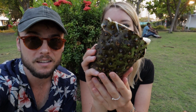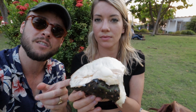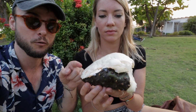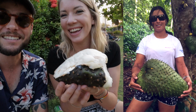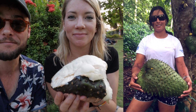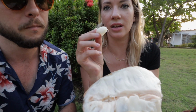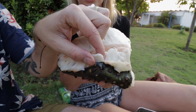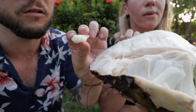All right, this next one is called GUANABANA, or in some places, I believe it's called soursop. So this is not even a quarter of it. If you see the whole fruit sitting there somewhere before it's been halved, it can be huge, like the size of a basketball or bigger. So these are huge. This is just a little piece of it, and it's still very big. So it's very fleshy, white fleshy, and there's some seeds inside each piece, but you don't eat the seeds, you have to pick around it. Yeah, it kind of comes apart in little petals, like little flower petals with a seed in each one.